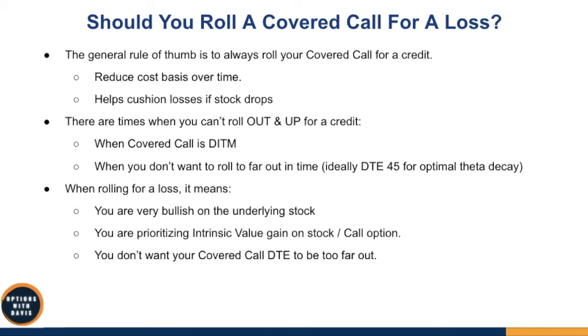So this is one of those times where you may have to roll for a loss, right? And it means that you are very bullish on the underlying stock, right? If you're very bullish on the underlying stock, then it does make sense to roll for a loss, and you are also prioritizing intrinsic value gain on the stock or the call option. And also at the same time, you do not want your covered call to be too far out in time, right? So I'm going to go over to the TD Ameritrade platform to show you exactly what I mean.